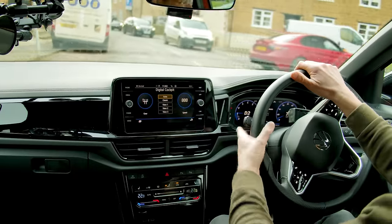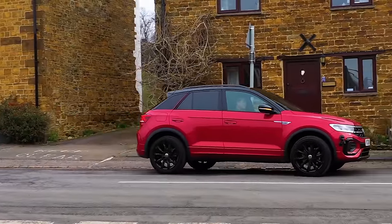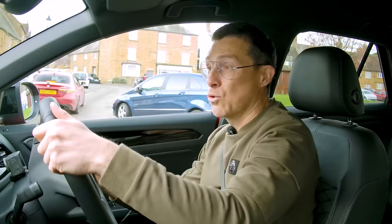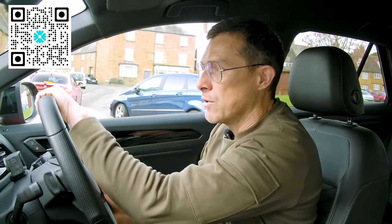It's compact enough and you get good visibility, so you can do that kind of thing. Now, the turning circle is 10.9 meters, which is only really bettered in this category by the Ford Puma. And if you click on the pop-out banner in the top right-hand corner of the screen, or follow the QR code, you can watch my in-depth video review of that car.